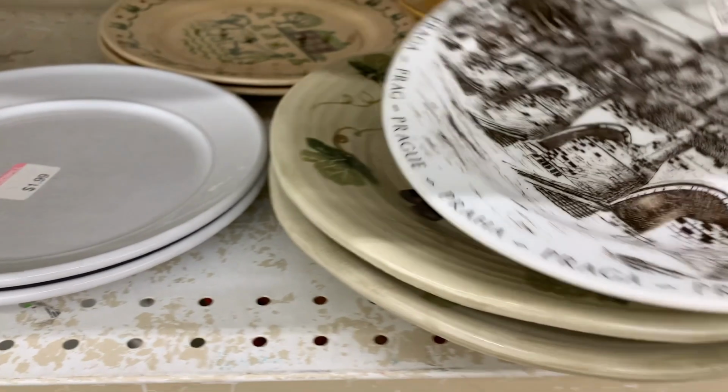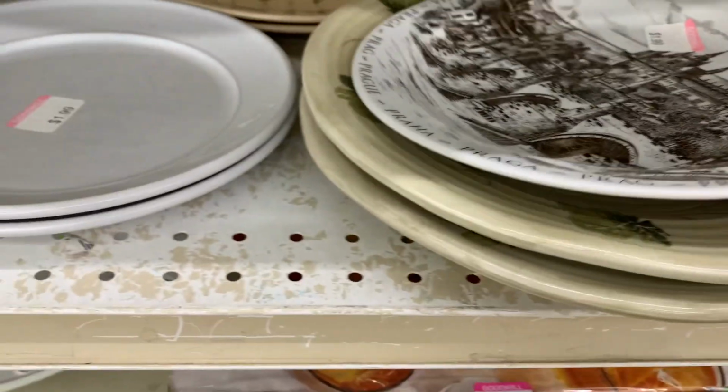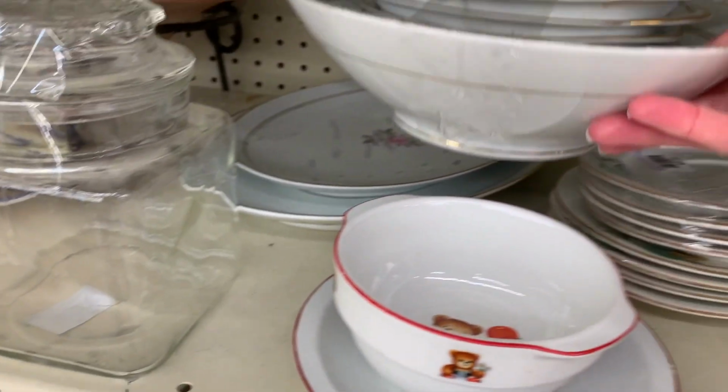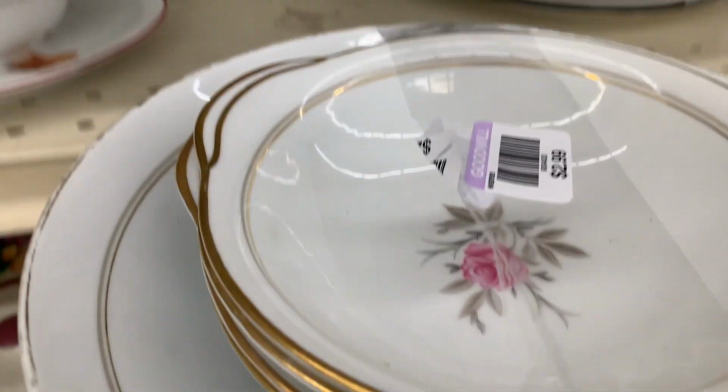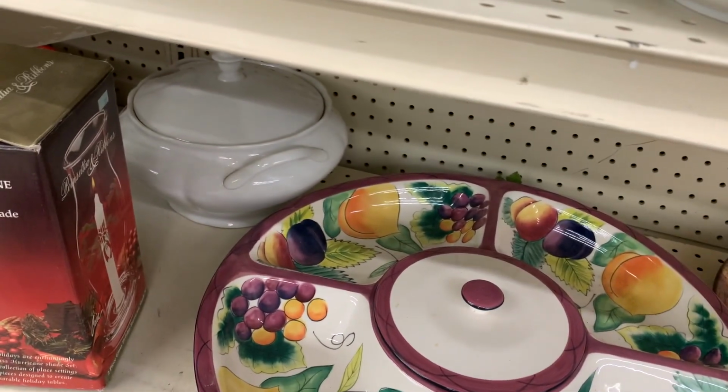I really enjoyed browsing through their dishware. I am so drawn to white dishware, and I thought that white serving bowl was so pretty and quite substantial. It was really tempting to get that one. It was a great price as well. They had a lot of China dishware at such a great price, but it was hard to find full sets.